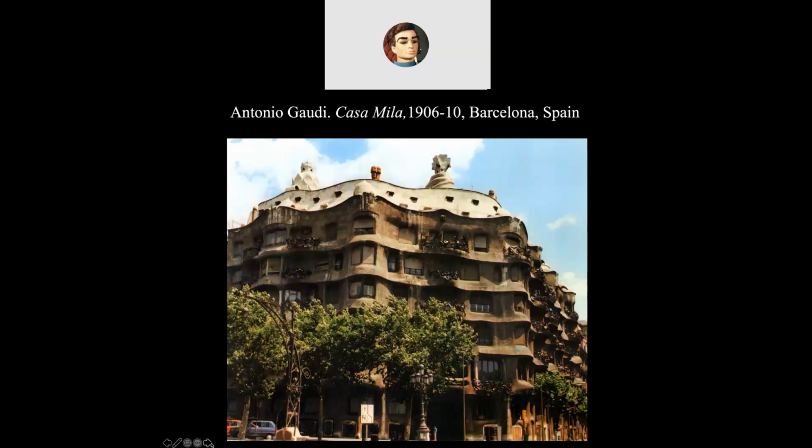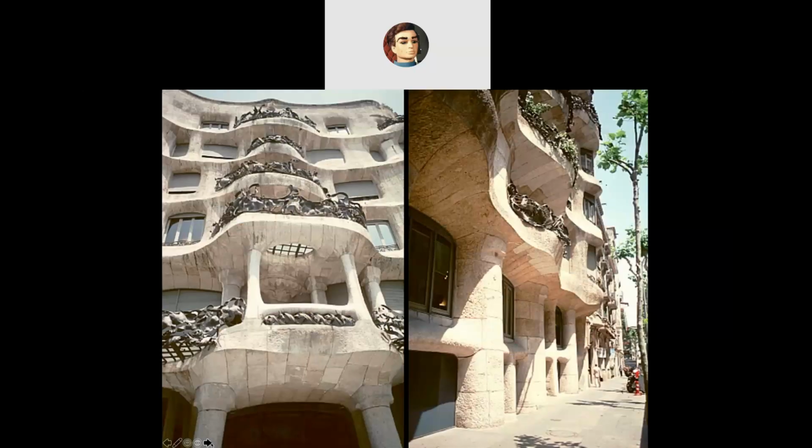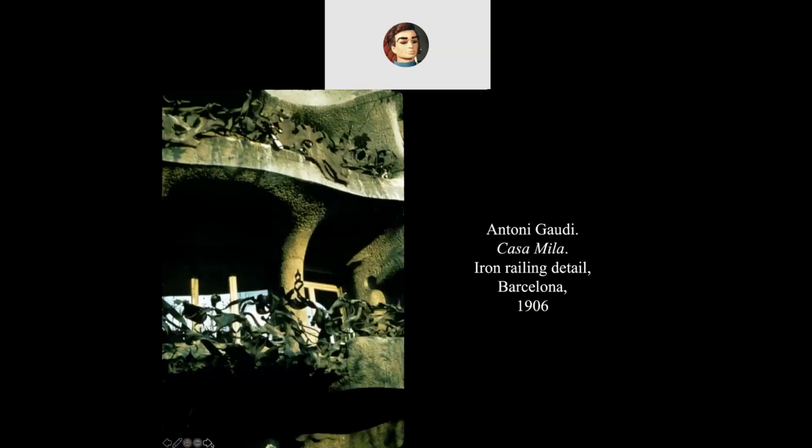Casa Mila in Barcelona. And again, this is really interesting. I mean, all of that is very deliberately built, but it looks so organic. It looks like something just carved out of a cliff face. And the grill work, like that iron railing, it's plant life.